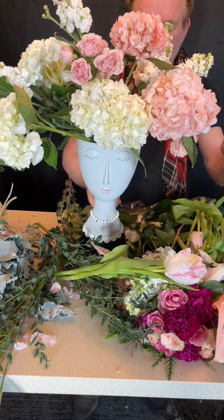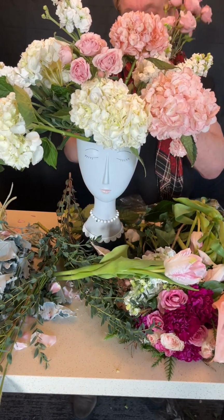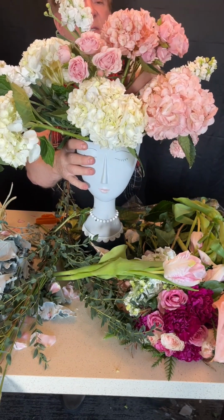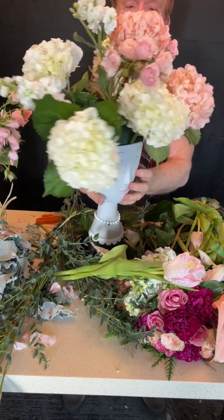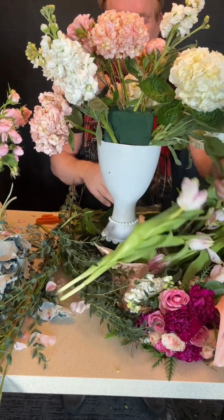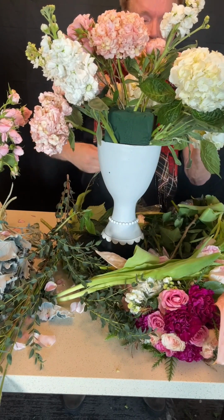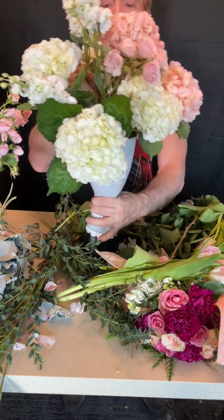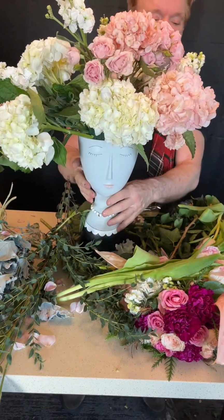I got more blush pink spray roses. They always remind me of Paris. First time I went to Paris, I died. I had no idea what to expect. I thought, oh, I'll see the Eiffel Tower and go home. Well, as you know, if you've been there, that doesn't happen. You drool. I drooled for 7 days at the beauty of Paris.